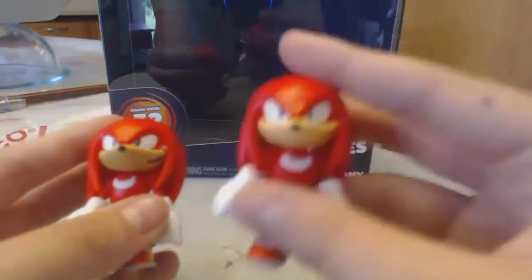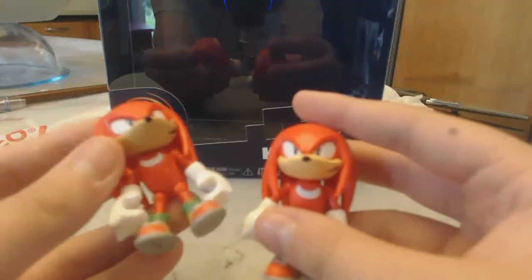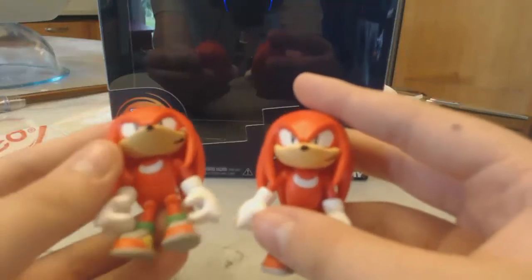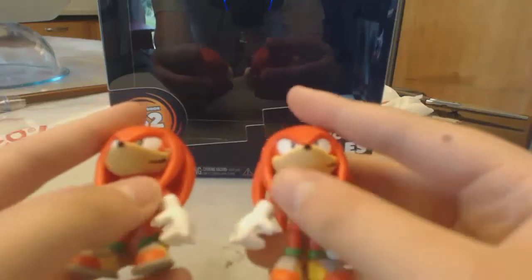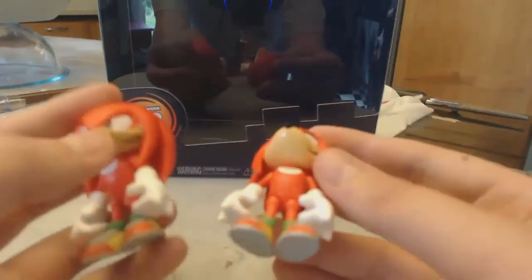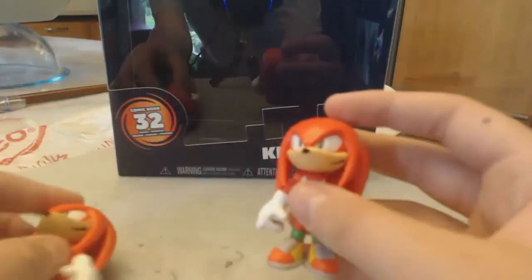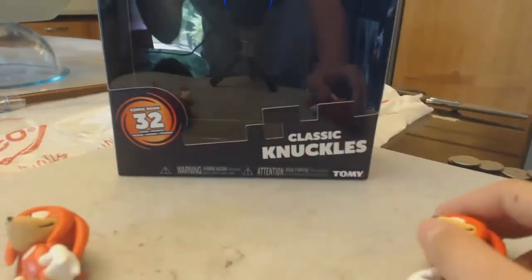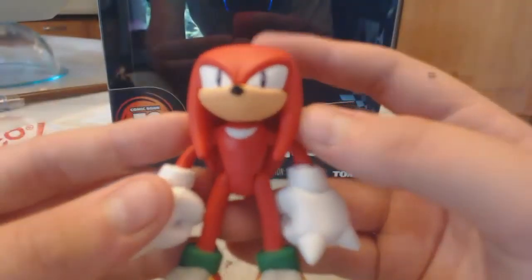And I kind of think the original one is better because, like I said, when TOMY re-releases a figure, it's usually more flawed compared to the original. So yeah, they're basically the same. The duplicate one's muscle is darker than this one's. So yeah, not a lot to talk about. Last up is the one I wanted just to get.